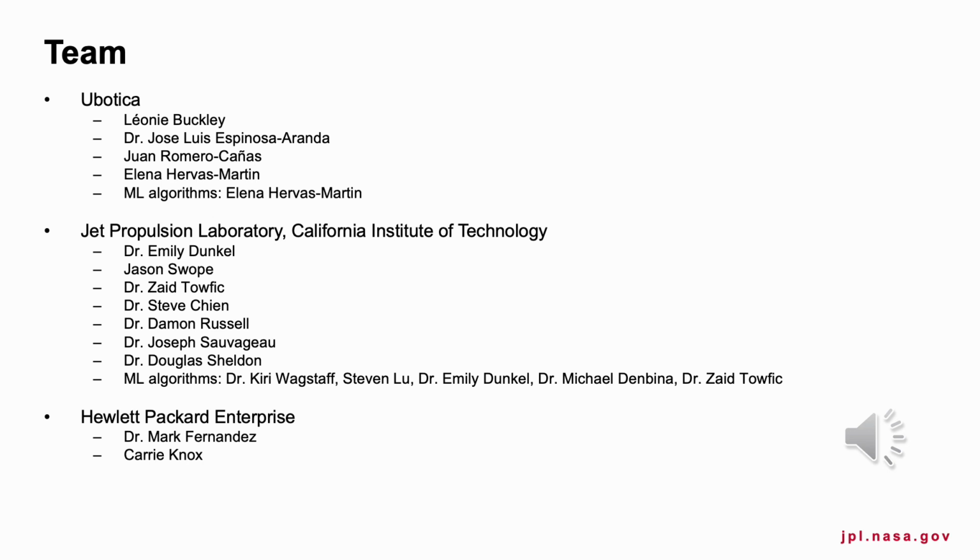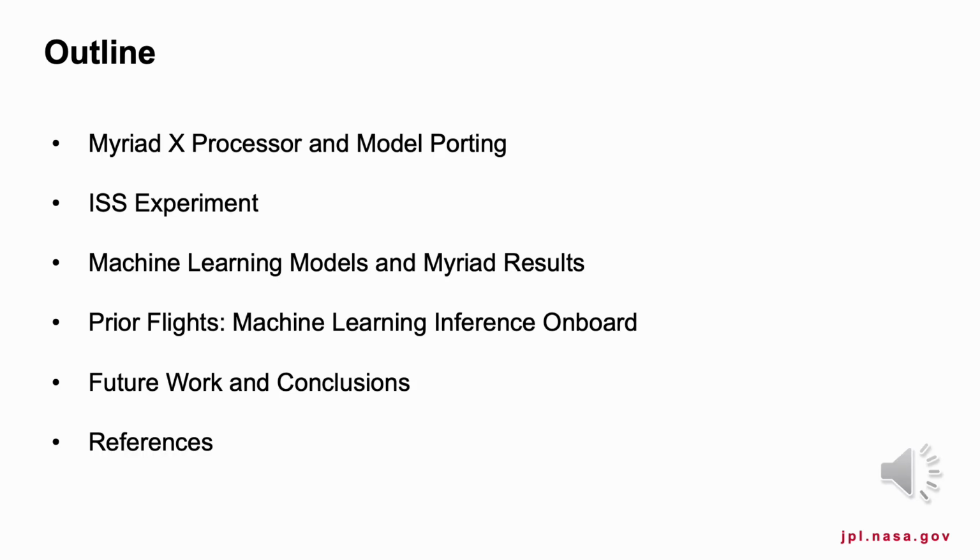And here we have our team. We include members from Ubotica, the Jet Propulsion Laboratory from the California Institute of Technology, and Hewlett-Packard Enterprise. To begin our talk, I will discuss the Myriad X and demonstrate how to port models to the processor. Emily will then deliver an overview of the experiments conducted and I'll provide the results obtained. Emily will then give an overview of prior flights which have deployed machine learning inference on board. We'll discuss future work and conclusions, and finally provide references.